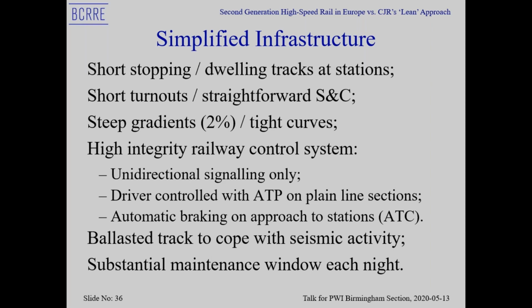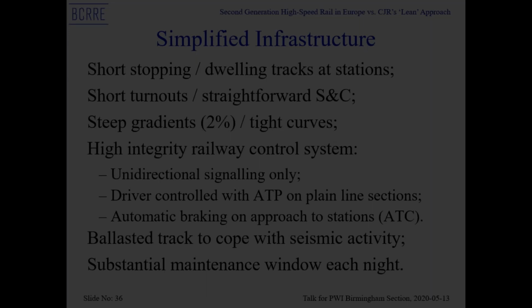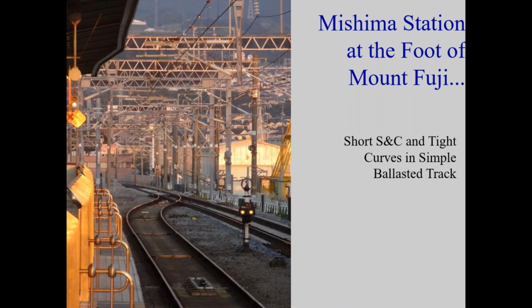It's just running the train at constant speed. But when you approach stations, in order to get the best out of the regen braking, once the driver selects braking, it stops the train automatically. Very simple track construction. And as I said, they use a maintenance window each night to improve the situation. And that's just for interest. A typical intermediate station in Mishima has tight tracks. The fast line goes on the right-hand side, and the stopping track has a very tight turnout.